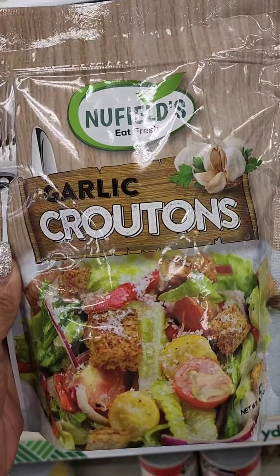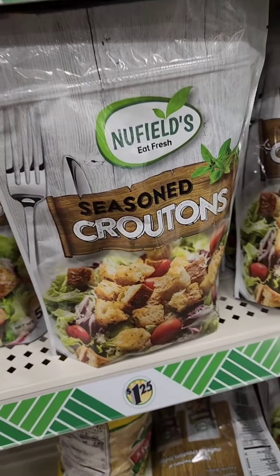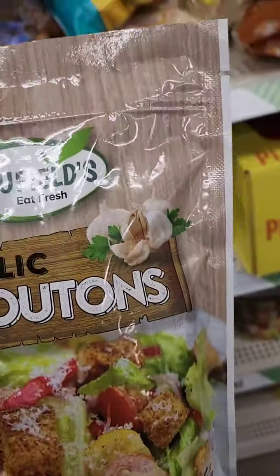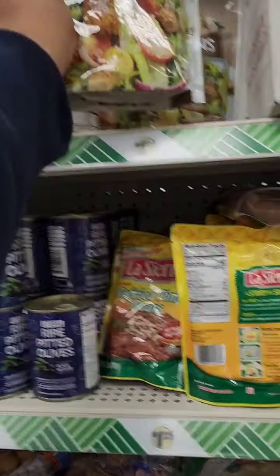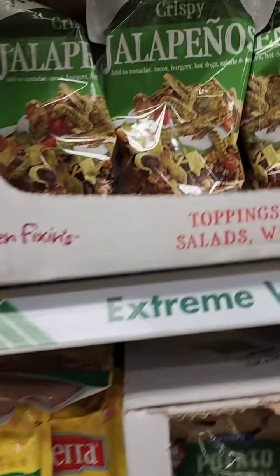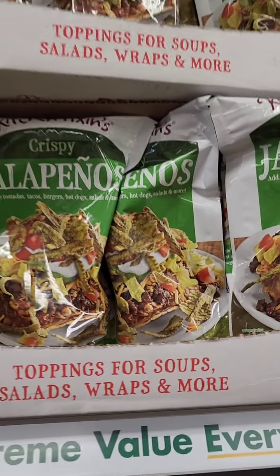Croutons are new. I'm seeing two different kinds. I'm seeing garlic, and I'm also seeing seasoned from this company called New Fills. Eat fresh. I just think for $1.25, a lot of times you can get croutons on sale in a supermarket. These crispy jalapenos are new. Have not seen that before.